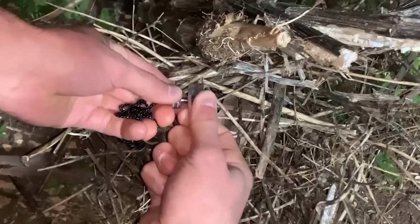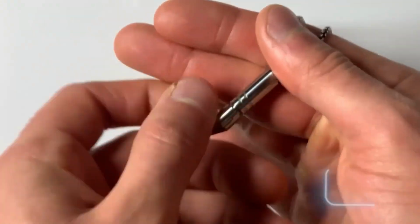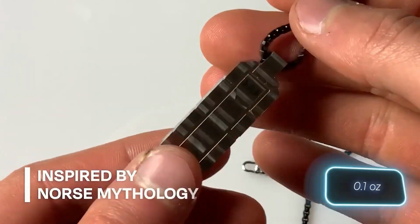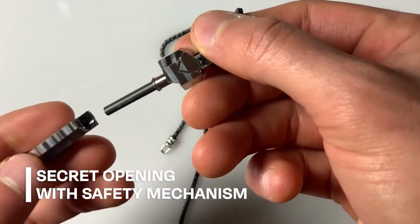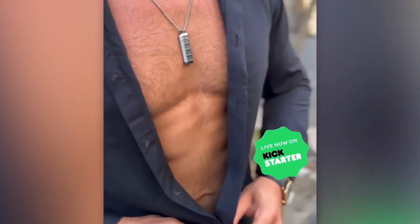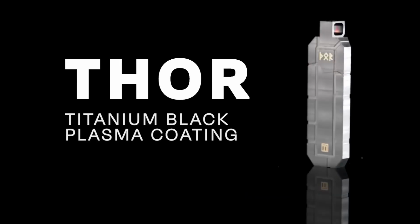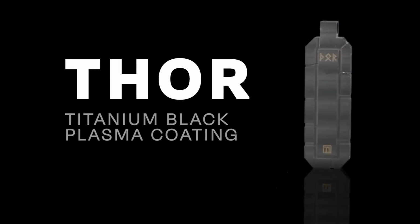With its versatile design, MUERTE serves as a pry bar, nail puller, scraper, and more, making it indispensable for camping, hiking, and survival scenarios. Its compact size and ergonomic shape ensure easy carry and comfortable handling. Whether breaking camp, handling repairs, or tackling DIY projects, MUERTE is a reliable companion ready for any challenge.